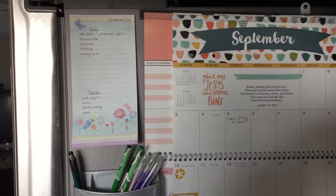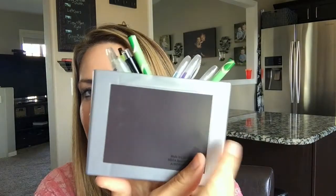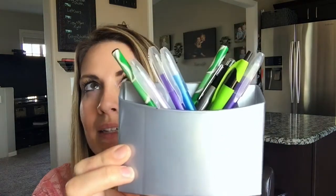I also like to keep that list on the side of our fridge along with this pen holder, and it's magnetized on the back. I found this at Dollar Tree, but you can also find it at Walmart, or I've seen it at Staples before, and that way everything's just in one spot. So if my husband uses up something last, he can just write down what we need to buy again, and that way it helps us from forgetting those items and having to make extra trips to the store throughout the week.